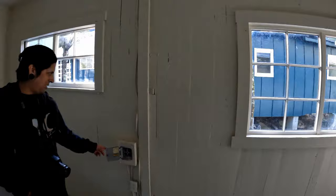They even have the old fuses. Yeah, with those little things that you screwed in. That's not up to code. That's too many wires coming out. Don't get me started. I could write code all day right now. Mr. Electrician over here.